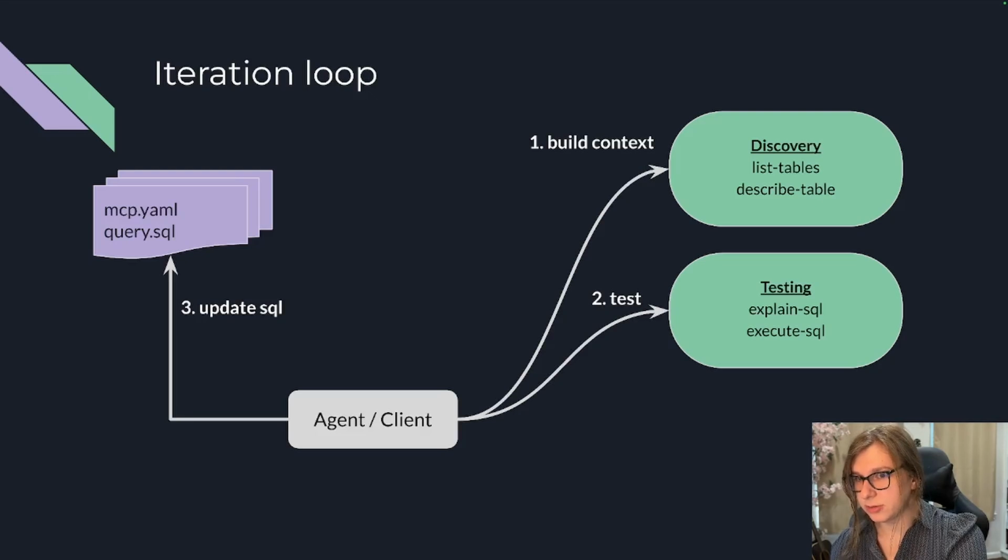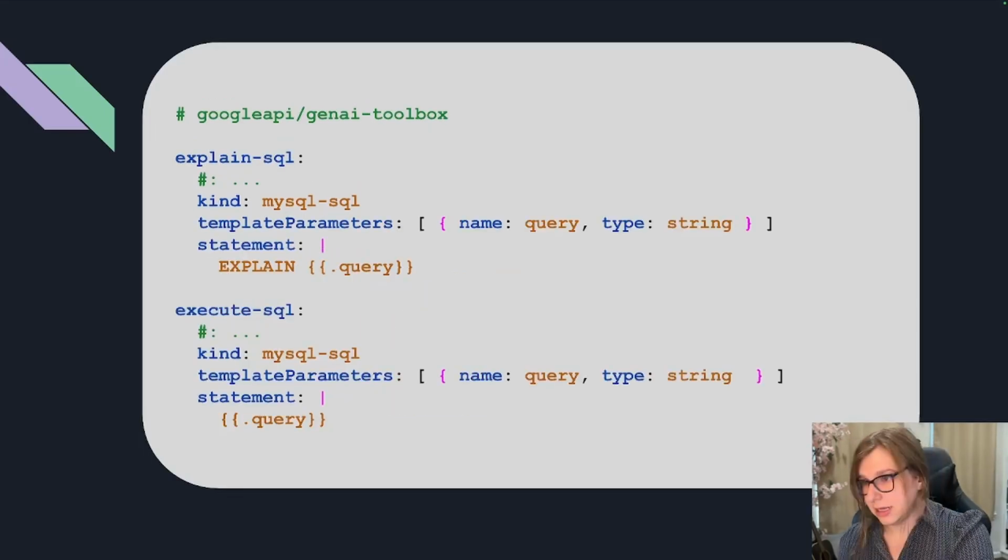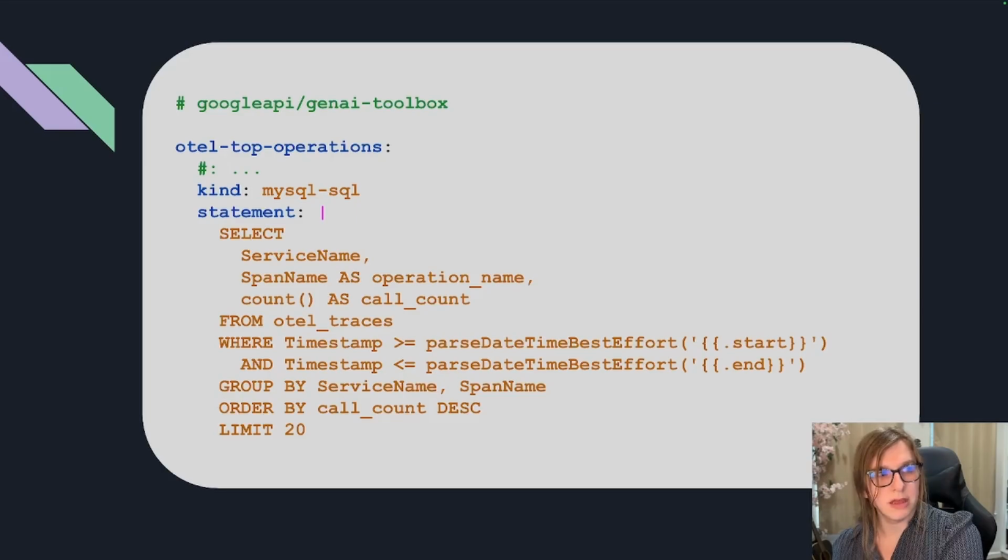To give you a little bit of an idea in terms of what each of these functions do, you can get a basic idea with show tables and the show create table operations in MySQL. Similarly, we can break that down and think about what an explain and an execute statement might look like. And then finally, if I was to think about that top operations command, I might use AI to sit down and iterate towards a working statement where we now have a function that can be defined that gives us the ability to just interpolate start and end and return all of the top operations for all services or a given service.